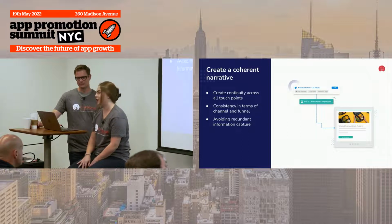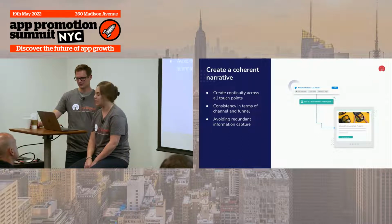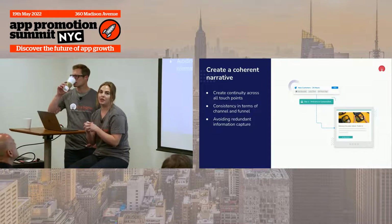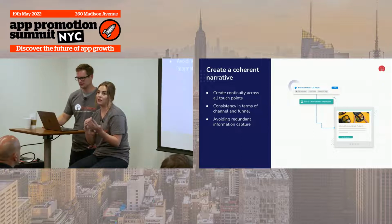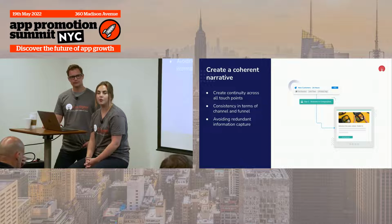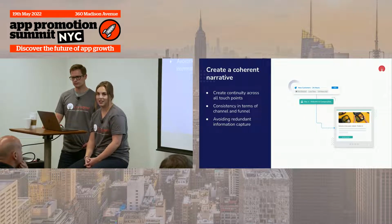For creating a coherent narrative, I think this is a really important way to not lose users early on. First, continuity across all touch points. If you have a certain message you're using to acquire users, make sure that message is reflected in the onboarding, and in the emails that they're getting later. I've seen a few examples of people using Instagram ad targeting to get people into their app, customizing it for different profiles to reach larger groups, but you can see that the value prop changes when it's in the app.